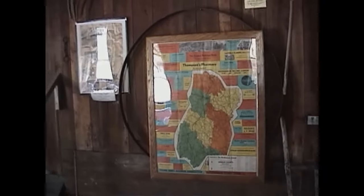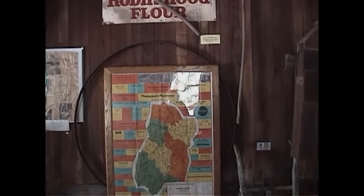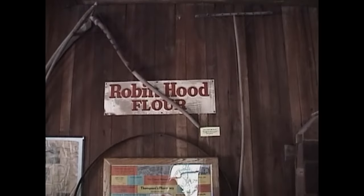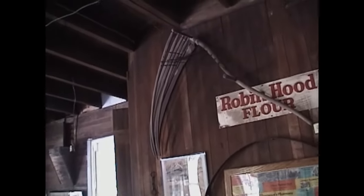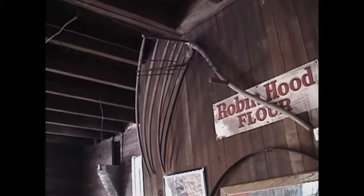The map that you're looking at is of Upshur County in the 1940s. In the 19th and early 20th century, wheat was harvested using a cradle scythe. As the stalks were cut, they would fall onto the cradle and were stacked.